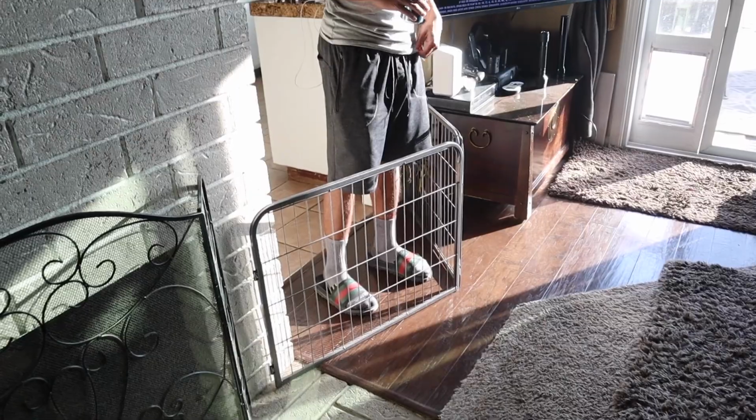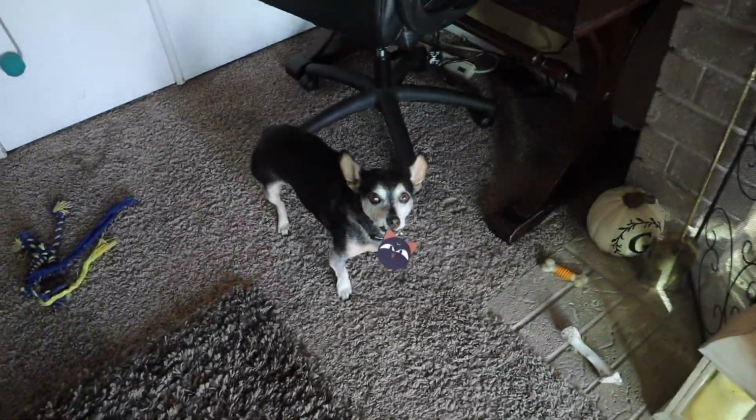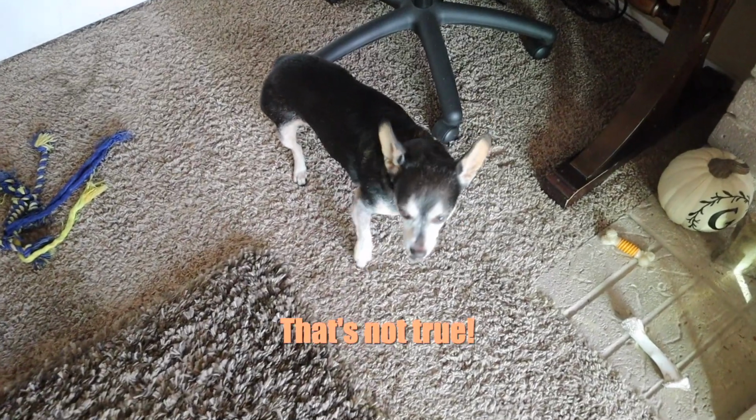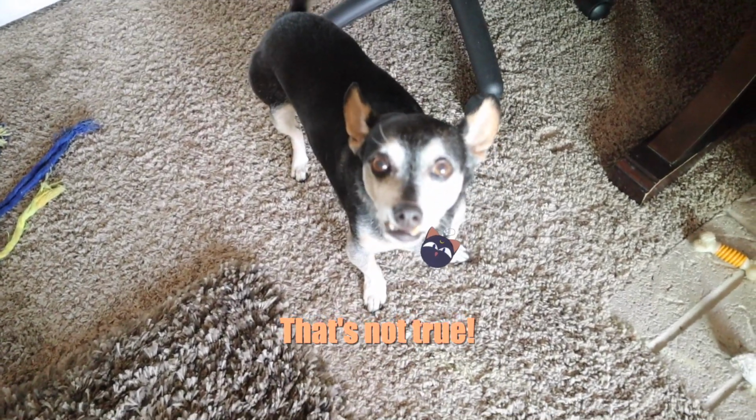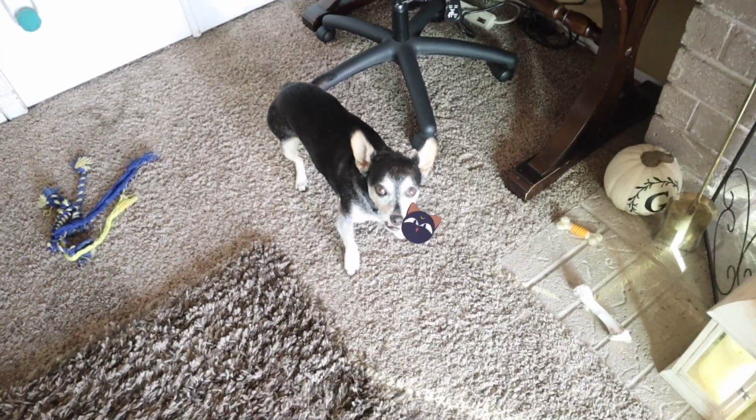Wonderful. So we had to put this gate right here because someone likes to sneak into the kitchen and eat the little droppings on the floor. So we can't risk anyone tripping over you this year. That is why this is here.